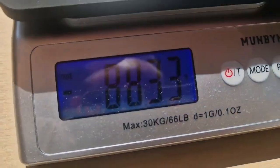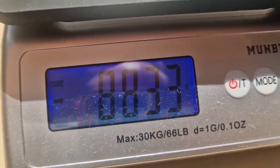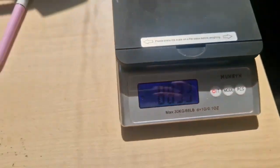So got it on the scales just about, and it comes to 8 kilos, almost 9 kilos, so I'm not too sure what company this is going to go with, so I'll have a look now and get back to you.